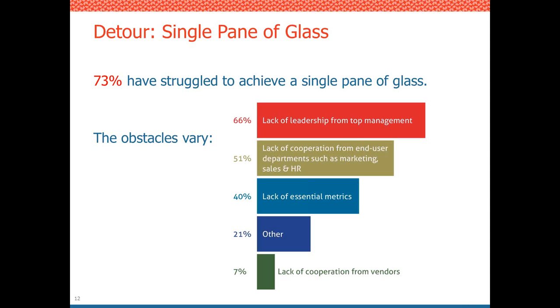66% said there was a lack of leadership from top management. Kind of like verifying that previous slide, right? It said one of the greatest hurdles that people going down this road saw was buy-in and leadership. Well, 73% have confirmed that there is a lack of leadership from top management in trying to achieve this.